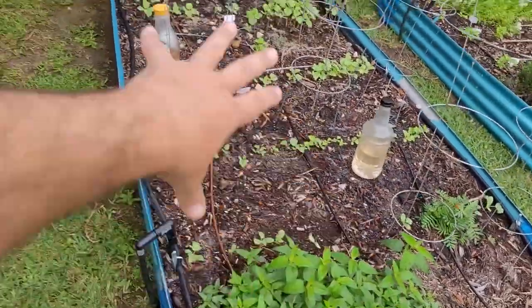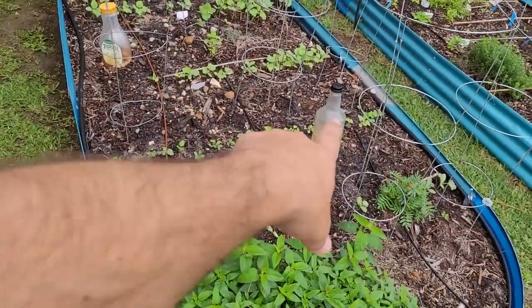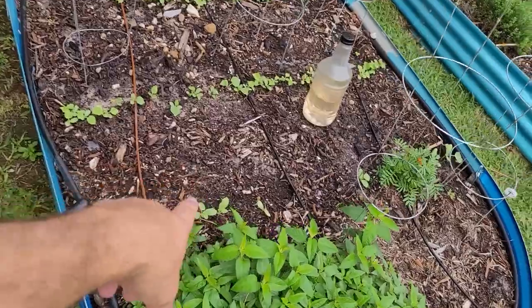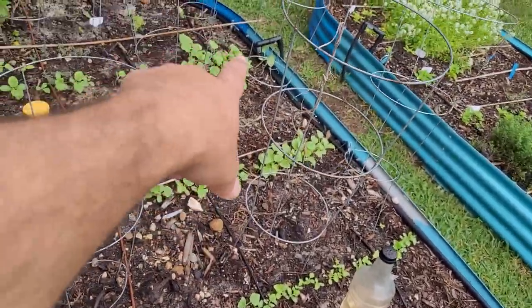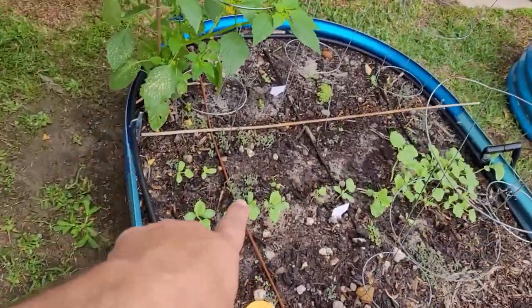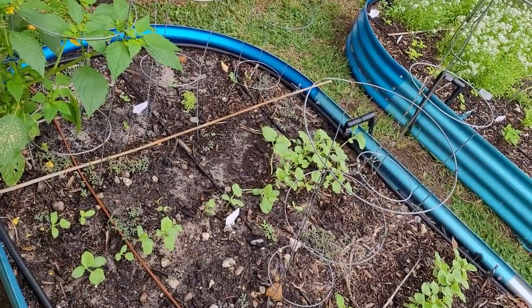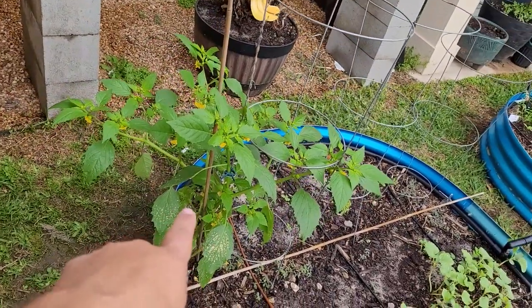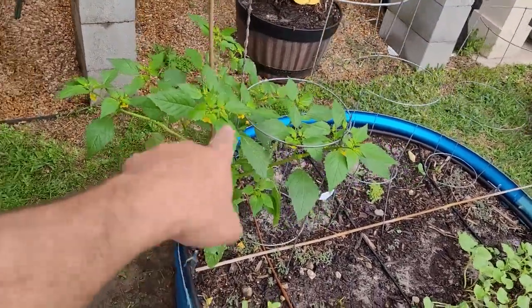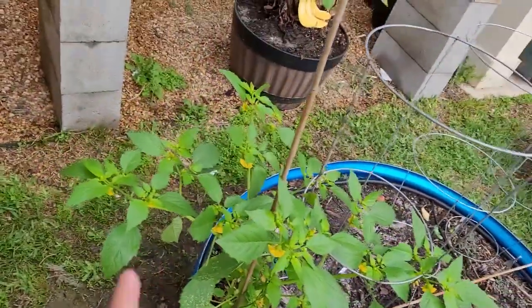Okay, again, this bed was all melon beds. As you can see, we've got different melons, plants that are growing really good. They have just really taken off here in the last week. They've just really blown up. This is a volunteer tomatillo plant. At first I thought this was a pepper plant, but that is definitely a tomatillo plant. So I'm excited for that.